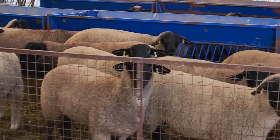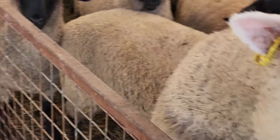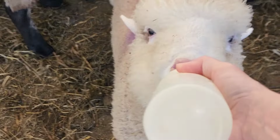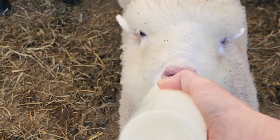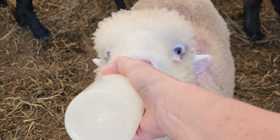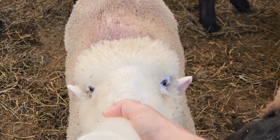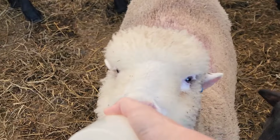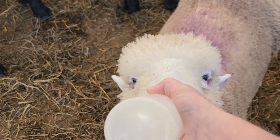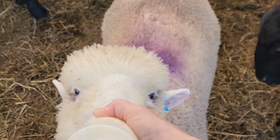And right now, I gotta feed the most unlikely of people. Little mister! You really need a bottle. But he's getting better. We're still topping him up with a bottle because he is not a good eater. I still don't see him eating hay or grain or anything, but he has started eating grass. So hopefully he'll start gaining weight a lot better now and we can stop feeding him a bottle.